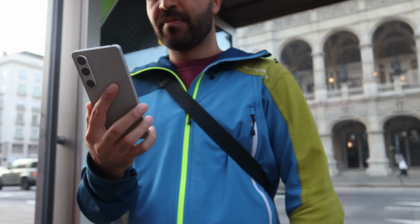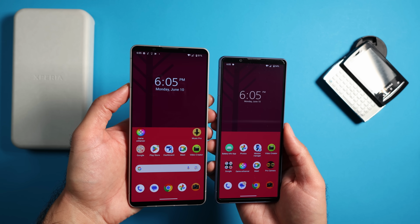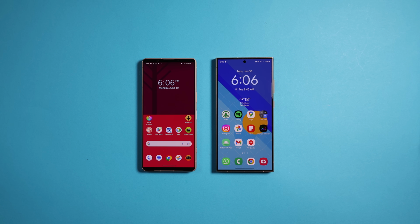I am more a scientist and I will do my best to test everything in an equal condition. My previous phone was Xperia 5 Mark 5 before I upgraded to S24 Ultra, and I am very familiar with both Sony and Samsung phones.